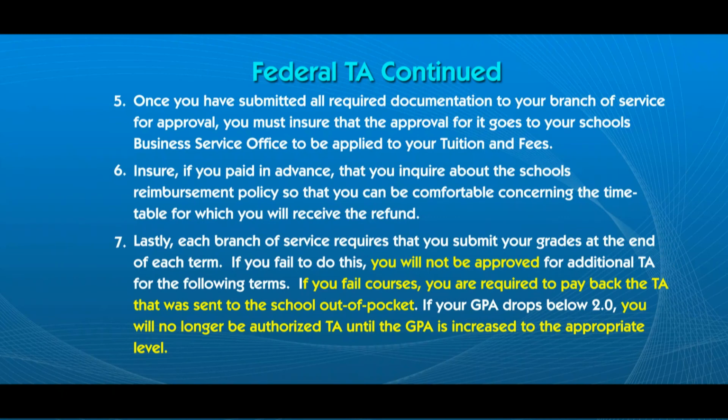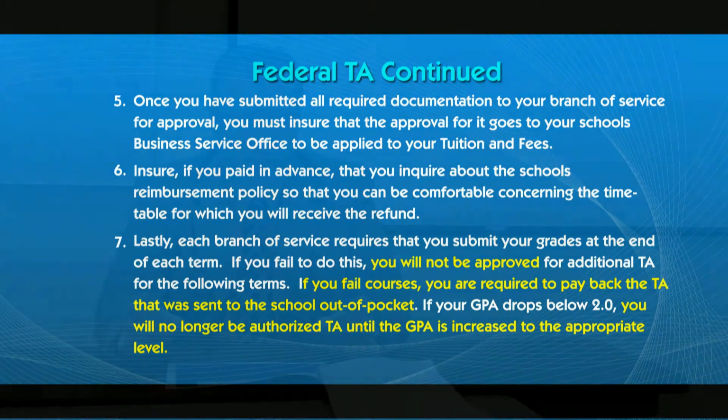Now, once you have submitted all required documentation to your branch of service for approval, you must ensure that the approval for it goes to your school's business service office to be applied to your tuition and fees. You can't just sit back and think that the school is going to be notified by your branch of service that your TA is going to be approved. It doesn't happen that way. It's an individual responsibility to inform the school once the TA is approved.